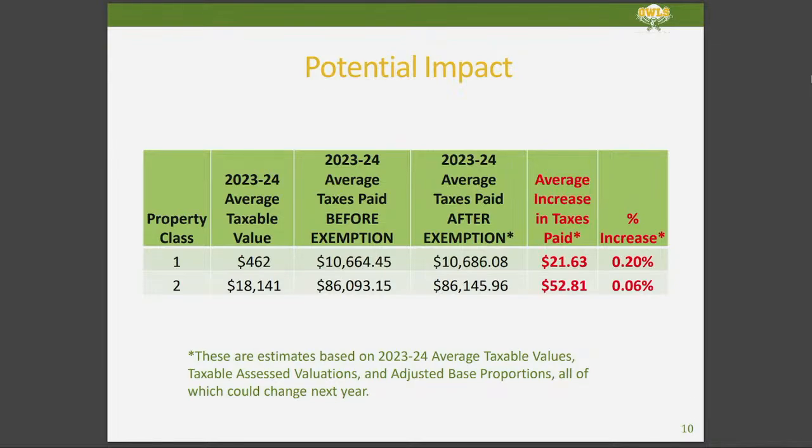Just keeping in mind, these are all based on current year values. It's the best information we have at the time. This information will, in all likelihood, change for 24-25, but in terms of making an assessment right now in order to adopt these new thresholds, this is the best information we have. So essentially for most, your average single family home, it would be an increase of $21.63.